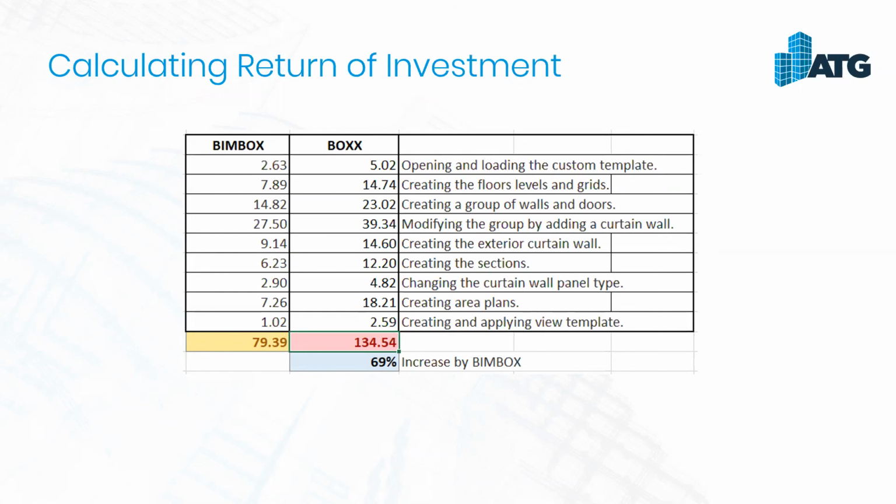This one actually pits a BIMBOX versus a Box, which is another player in the high-end industry. They make fantastic computers. They're good people. I can't speak ill of Box, but we're comparing a BIMBOX to a Box. And even with those two, it's showing a 69% speed increase over a Box. So imagine how much of an increase this would be over that old Dell sitting on your desk or something like that. When we're getting these differences, and these are kind of small, right?